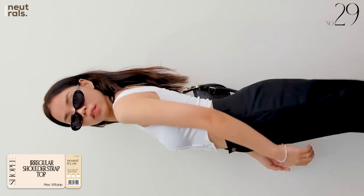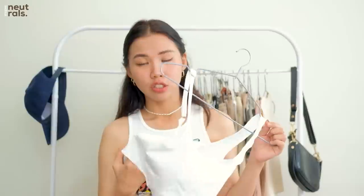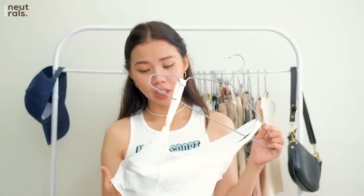But the quality of this one is a thin, stretchy polyester material, parang ganun. Dahil white siya, medyo see-through siya. I'm not really sure with this one, not really recommending it that much.